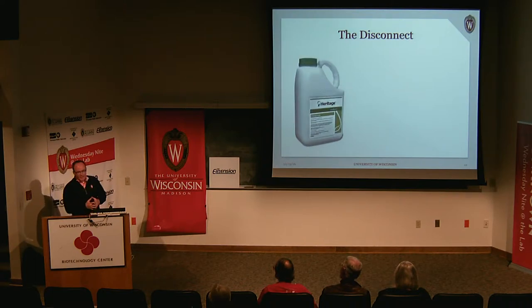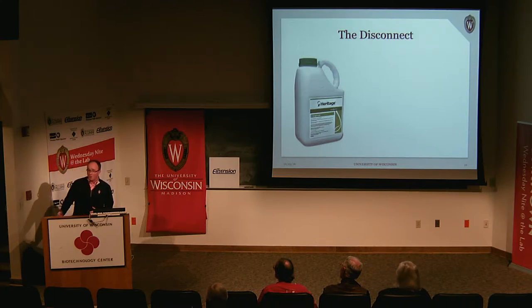Let's take, for example, Heritage. Heritage is a fungicide that is typically sprayed a few times on a golf course in a given year. It's also used in fruit and vegetable production as well. The active ingredient is azoxystrobin. This is an analog of a natural compound that's produced by mushrooms in the environment to basically fend off other mushrooms. It's a natural-based fungicide. It has been labeled as reduced risk by the Environmental Protection Agency.